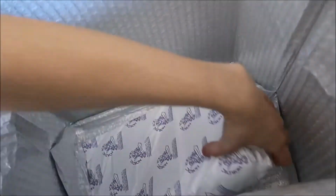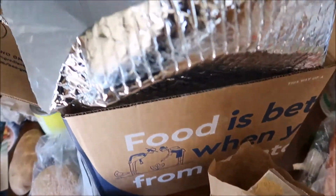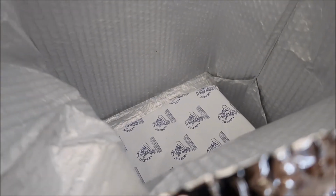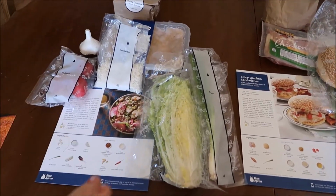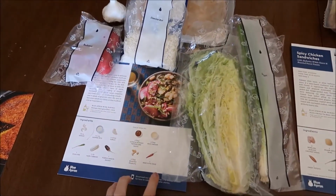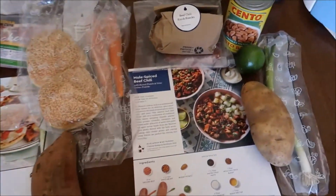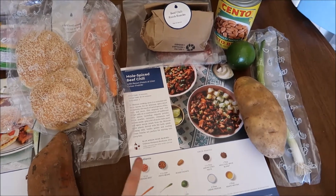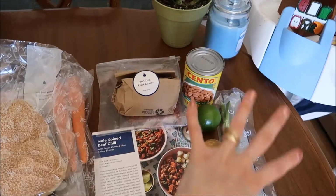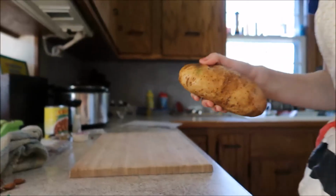Alright, so I think that is everything, and then there's another ice pack keeping it cool from the bottom. So there's everything, so let me put everything out organized, and I think I'm going to try making one of the meals for today, and I'll take you along with me. So here's everything sorted with each meal. This is everything that was in the box, and this is for the shrimp fried rice meal, this is the spicy chicken sandwiches here, and this is the mole beef chili. And I think I'm going to try making the mole spiced beef chili recipe today. Like I said, this is everything we need for the recipe. So we will try our luck and see how it goes.